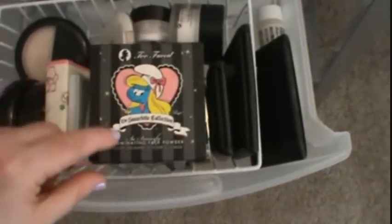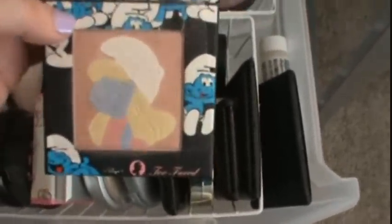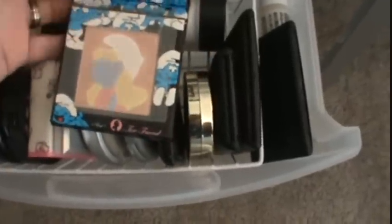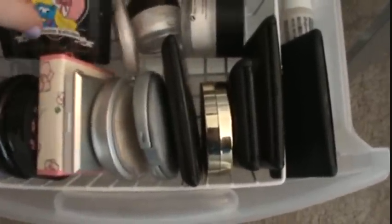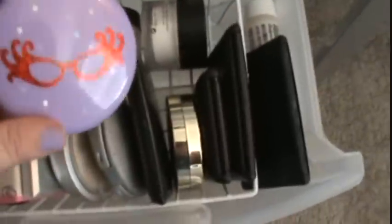This is my absolute favorite from the Too Faced Smurfette collection. The powder that looked like this. How cute was that? I had to have it. I think it came out last year, early last year maybe, or 2009. The Dame Edna from MAC. And, of course, Hello Kitty from MAC.